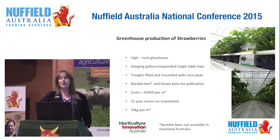Okay, a few little recommendations, if I was being so bold as to tell people who already know what they're doing in the strawberry industry what I think they should do, is to adopt high-tech glasshouses.